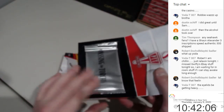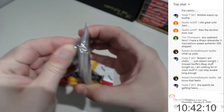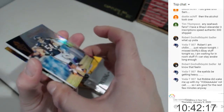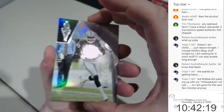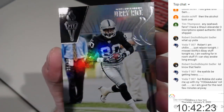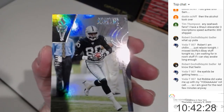All right, number 2. Yeah, one pack clear, 5 cards. Yeah, 3 hits, one parallel, 1 base. Base is always on the top. The parallel is always in the back. I just bring it forward so that we end on hits. So there you go. We'll start with 35. The 35 into the print run. Old Jerry Rice in that Raiders uniform. You don't get those very much.